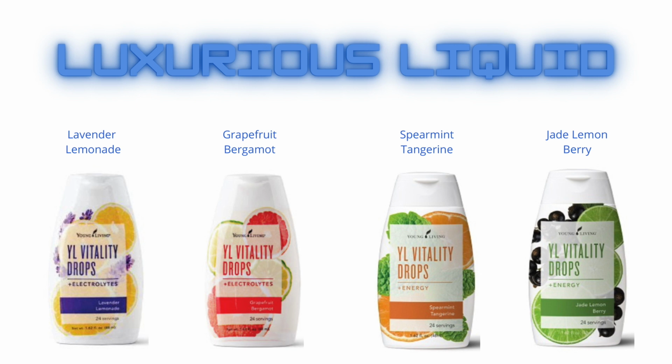All 4 of these taste great. My husband and I use them all the time. The jade lemon berry is probably my favorite. And of the electrolyte ones, the grapefruit bergamot, I got it backwards. But I love citrusy flavored things, so those are my favorites. The other 2 I will drink. I don't think they're terrible. I just really love the citrus in the others.